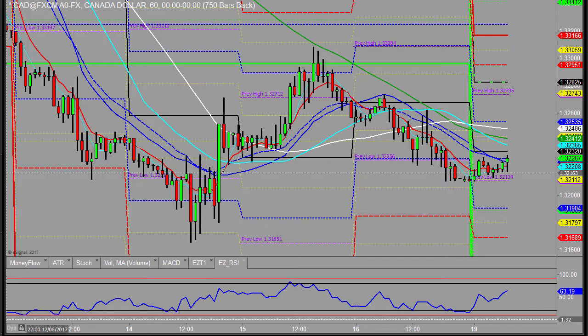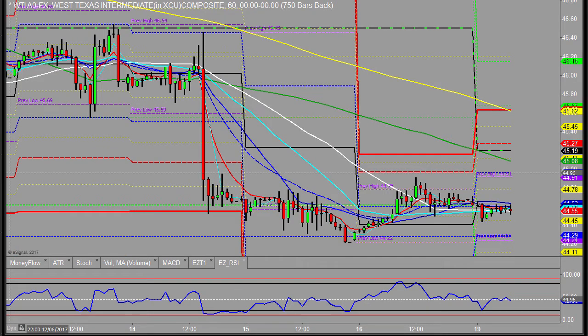Finally, Canadian dollar. Actually, let's just check on the price of oil before I get too carried away. Okay, stuck at $44 roundabouts.